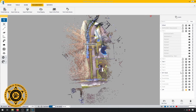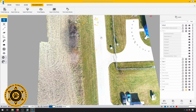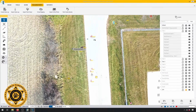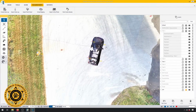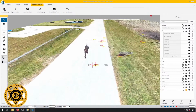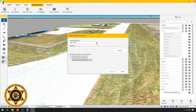Looking at it from top down, I'm going to turn off my point clouds. We now have our 2D Ortho image along with our GNSS points for our area of impact, our hat, our shoe, and our car's final rest. That's fine for a flat 2D, however, let's bring in the point cloud as well. I'm going to do it in my UAV layer and import a point cloud that is an LAS.